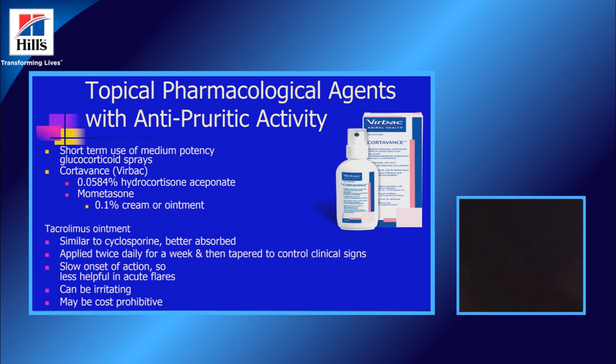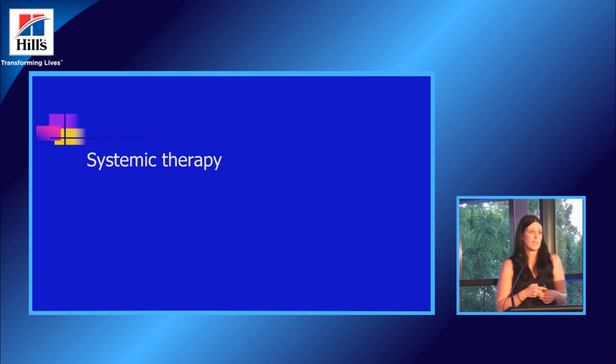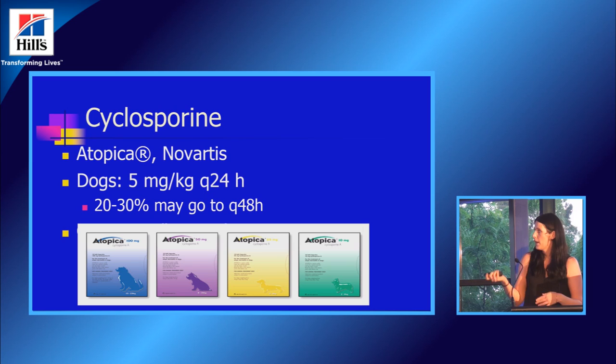And then systemic therapy, I think for the most part, is probably the easiest mode of therapy for most of our clients. And we'll go through each of those now. So atopica or cyclosporin, I don't use uncommonly.